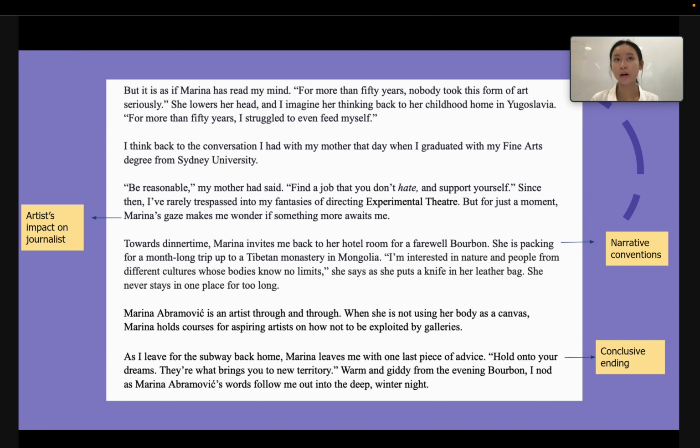Hopefully you see how in this feature article, there is really a strong narrative flowing through it, right? Which is exactly what you want to do. And this is how you differentiate your feature article from a news report.